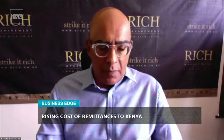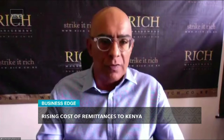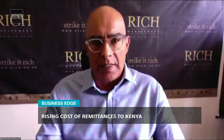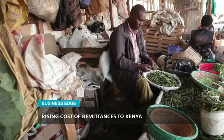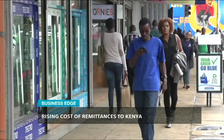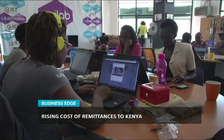So a lot of people, from the analysis I've seen, a lot of the research shows that about 60 to 65% is going into emergency support. So things like school fees, hospital bills, other emergency-related expenditure. And then, you've got the balance which is being invested back home, either building a house for people whilst they live abroad, or other investments. So I think it's finding a very productive use.